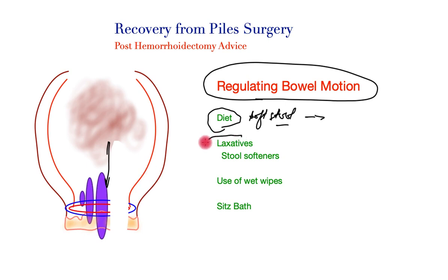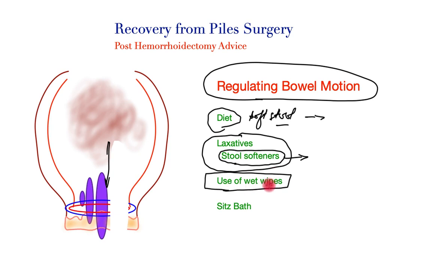It is also very important that patients take regular laxatives as prescribed, especially stool softeners, which take 2 to 3 days to take effect. Hence, it is best to start them before surgery. And keeping the anal area clean is hugely important. Dry tissue should not be used. Wet wipes followed by a Sitz Bath is very beneficial in reducing pain and spasm. And I'll tell you a little bit more about Sitz Bath.